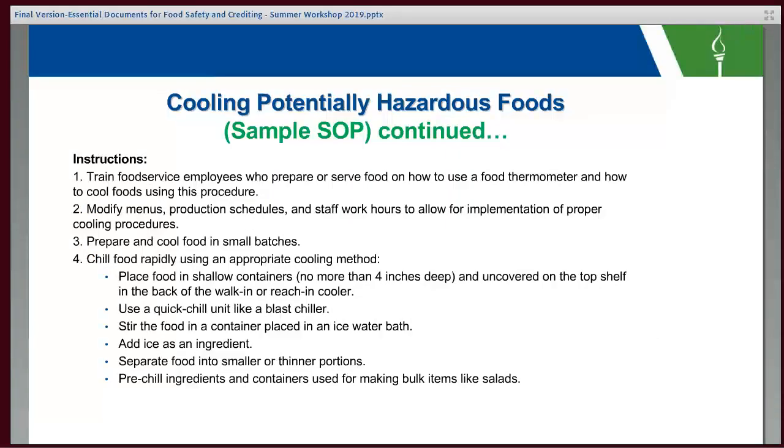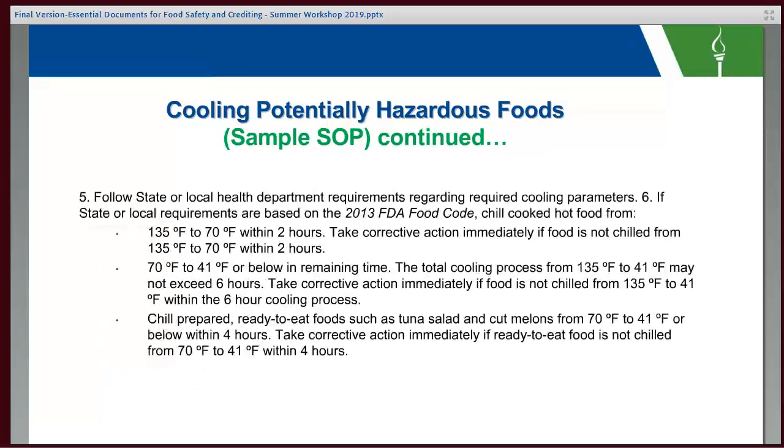The next part of the SOP shows the instructions section. In this example, it shows the instructions on how to properly cool food. Also within the instructions section of this sample SOP, you will see it specifies the critical limits. So basically, if you are within the times and temperatures listed within these instructions, you will prevent your hazard. So in this case, you will prevent bacteria from growing.